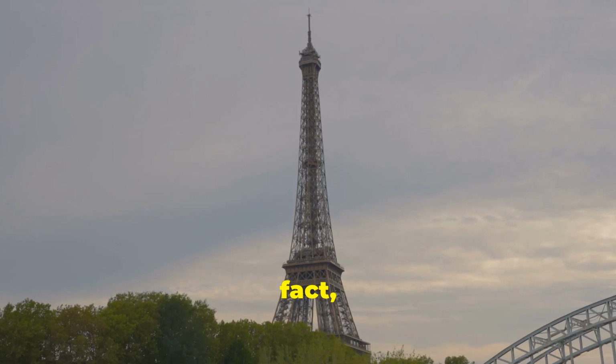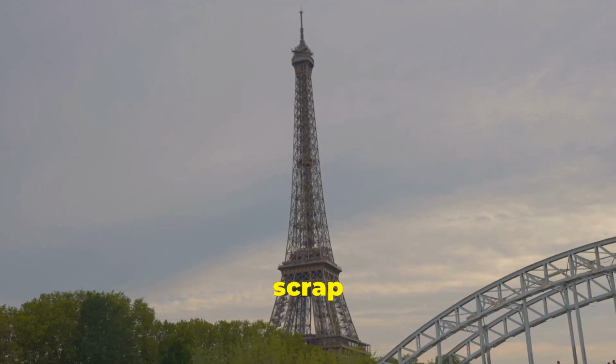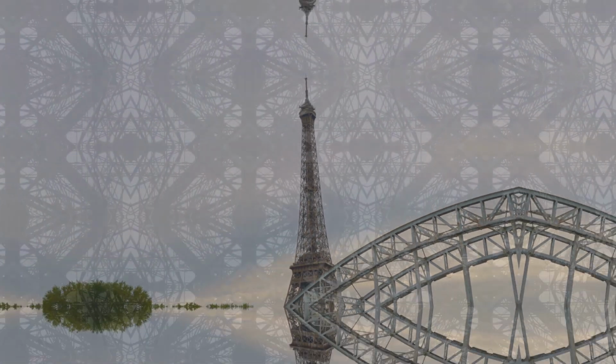Moving on to our next fact, did you know that the Eiffel Tower was originally intended to be dismantled and sold as scrap after 20 years? It's hard to imagine Paris without its iconic tower today.